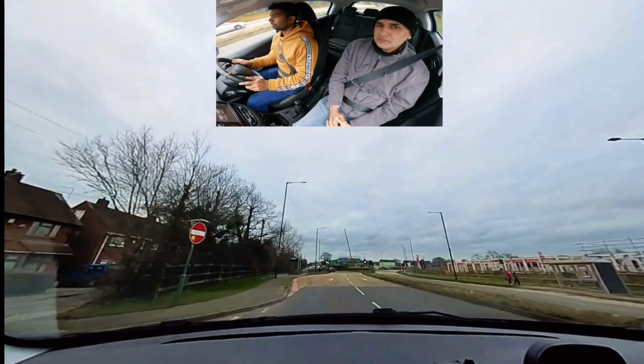On the approach of this roundabout, he switched lane without observation and indicator. Remember, if you change lane, you must check mirrors and indicate before changing lane. Otherwise, it can be a serious fault in your test.